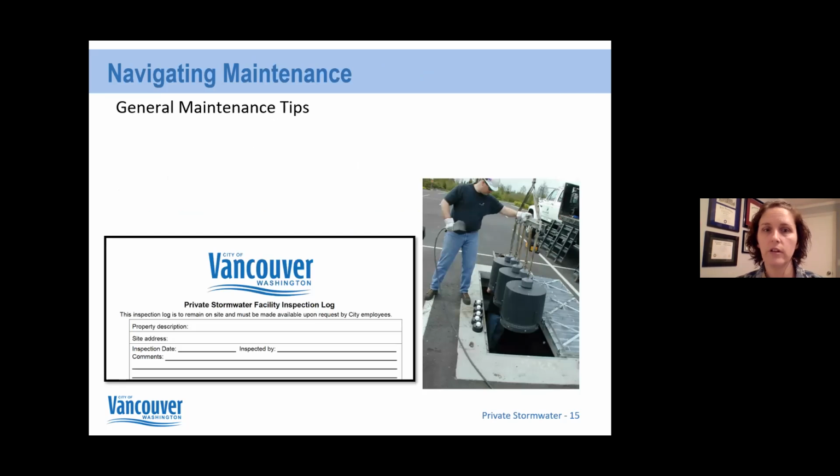And so generally, we want to talk about how to perform maintenance because a lot of homeowners aren't familiar with this process, aren't familiar with the terminology. So one of the big things is just doing a private facility log, just having records of when you had it inspected.